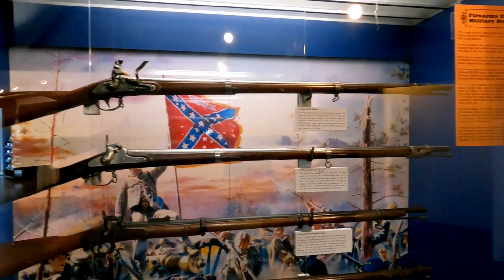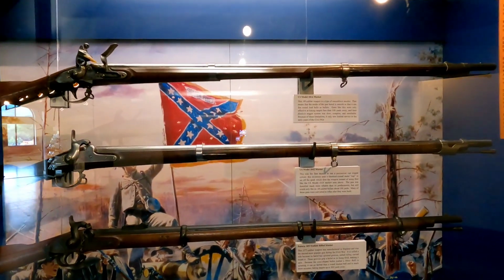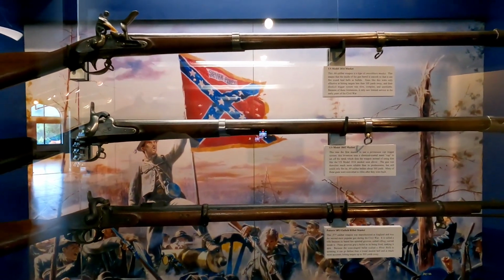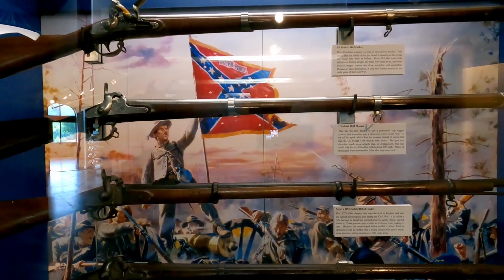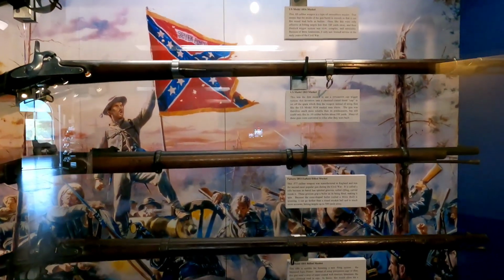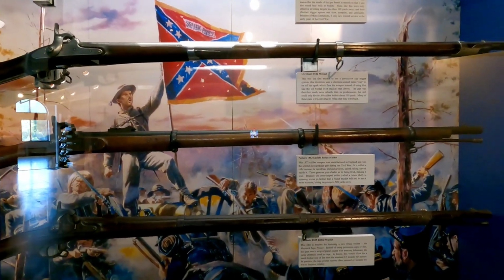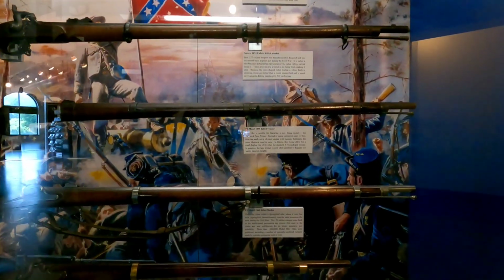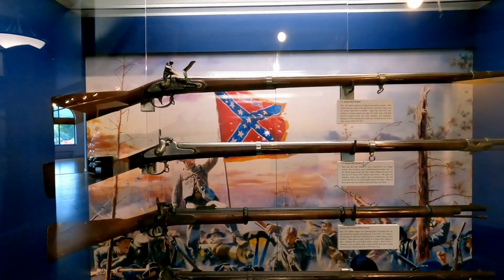Here's some of the long arms, the rifles used during the Civil War. I have the 1816 musket, the 1842 musket, the 1853 Enfield, used a lot by the Confederacy, the 1855 rifle musket, and the 1861 Springfield, which was the common Union, and then a Fayetteville rifle.